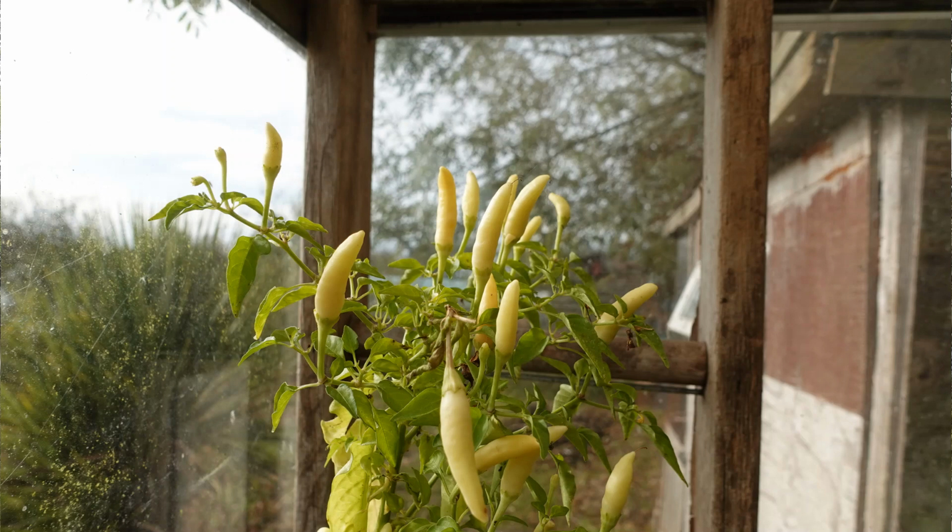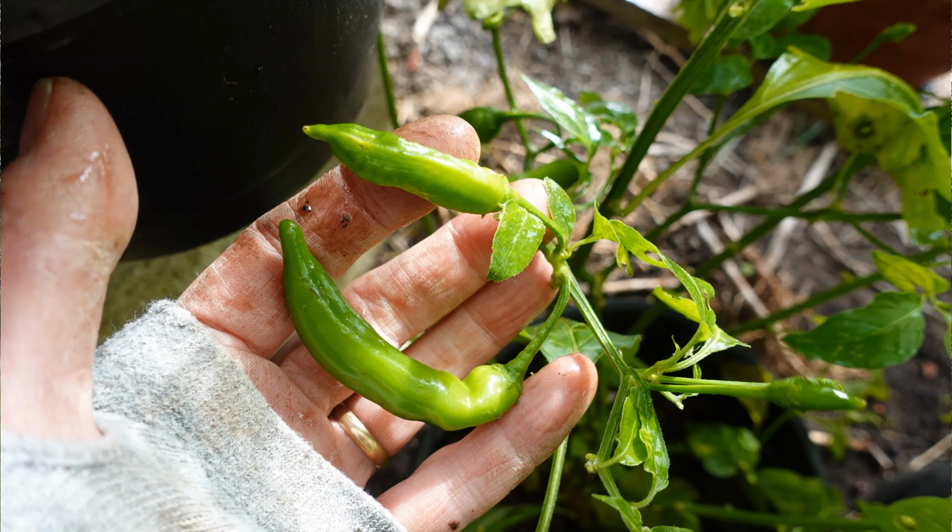We've got some basket of fire chilies, plenty of those. We just need some more of this autumn sun to help them ripen. And we've also got some hot lemon chilies that are still green. We just need to make sure that they turn yellow and ripen. You can eat them while they're green, but they taste a lot better when they're ripe and nice and yellow.